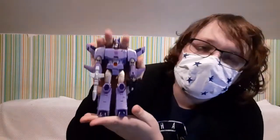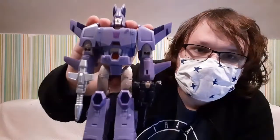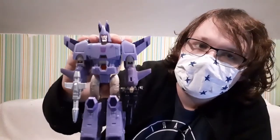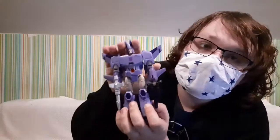with Kingdom Cyclonus. Jesus Christ, this dude is great! Like, he's giant. This is a Voyager class toy. I recently was cleaning my shelf and I put him next to Voyager class Sound Blaster from the Walmart line, and I couldn't see the difference. Like, I mean, he was towering over him.